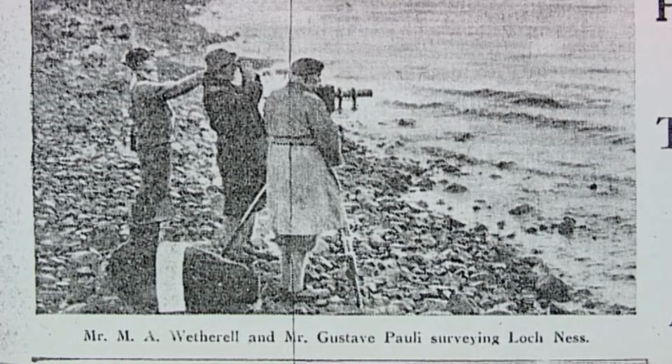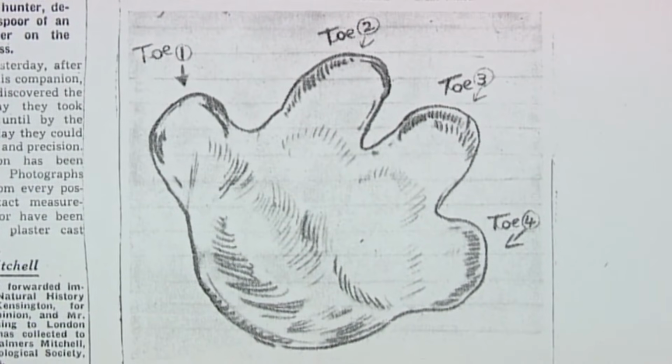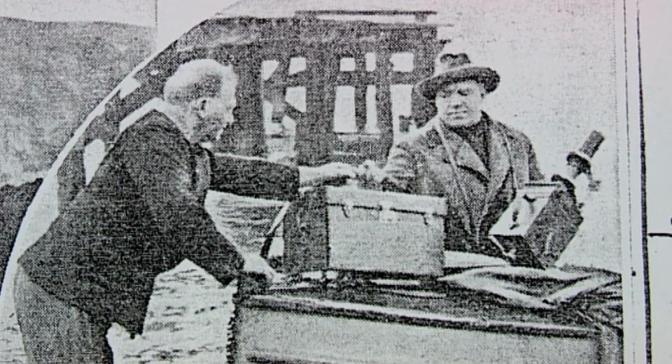Marmaduke Wetherell was an actor and film director who had been employed by the Daily Mail to head what they termed a special mission of inquiry at the end of 1933. But Wetherell claimed an outrageous finding of a footprint on the shore of Loch Ness. Publicly embarrassed, the Mail pulled the plug on the expedition. Marmaduke Wetherell wasn't happy.